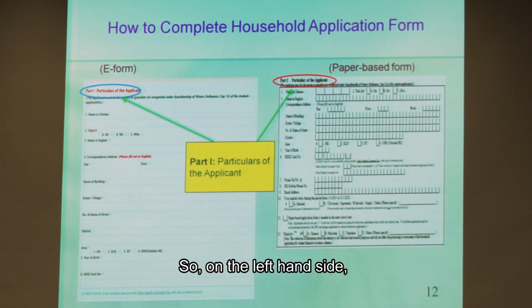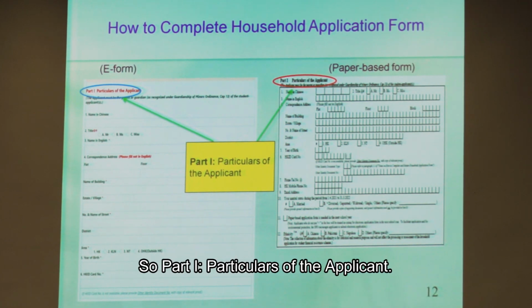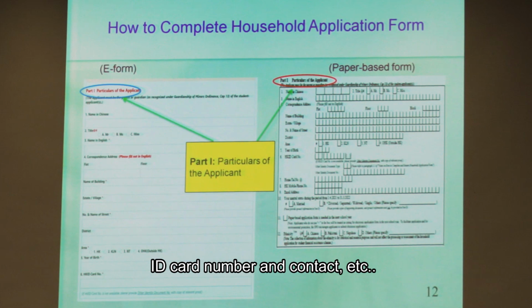On the left-hand side is the sample of the e-form, and on the right-hand side is the sample of the paper-based form. Part 1, particulars of the applicant. We fill in the particulars of applicants like name, address, ID card number, and contact, etc.